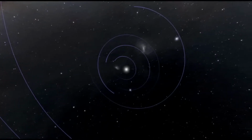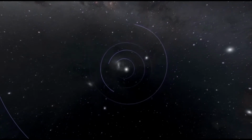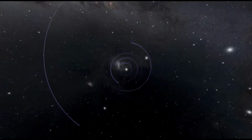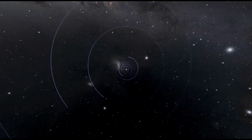Pretty cool. And before we leave our solar system, I do want to name the planets in our solar system. But first off, in the middle, we have Sol, our sun. And then closest to the sun, we've got Mercury, Venus, Earth. That's us. And then we have Mars. These are the rocky terrestrial planets.